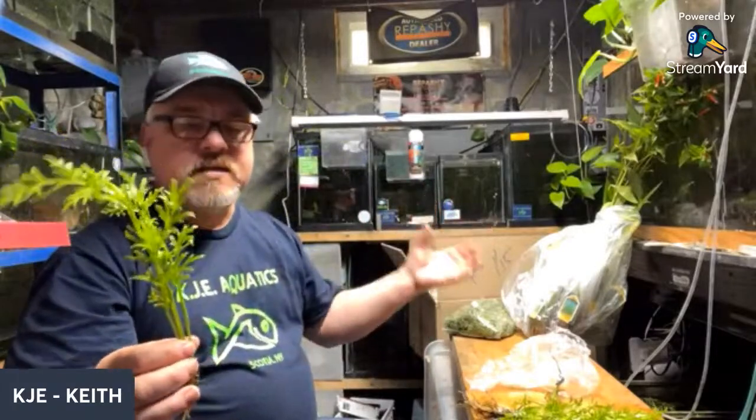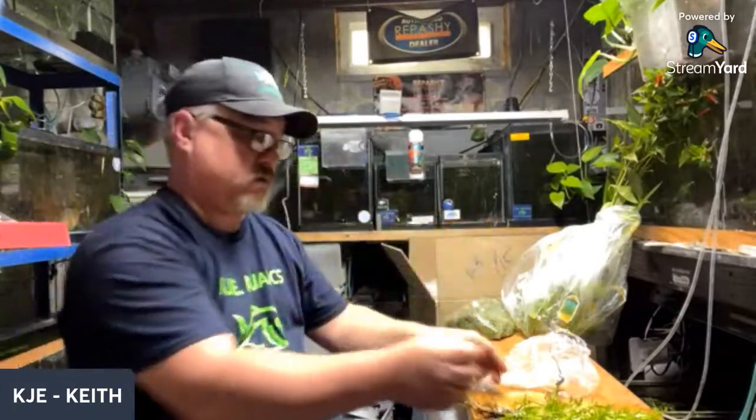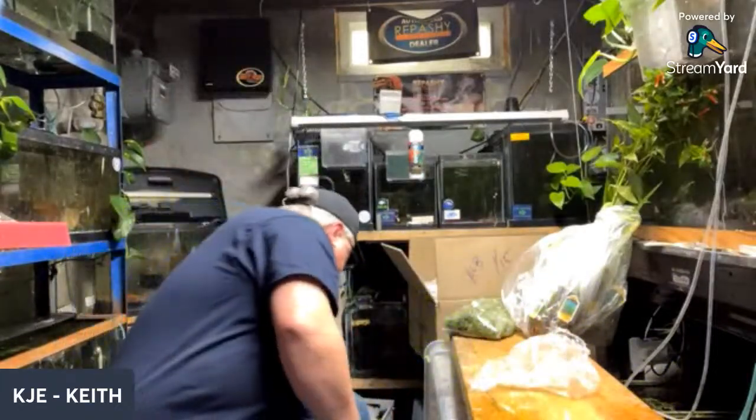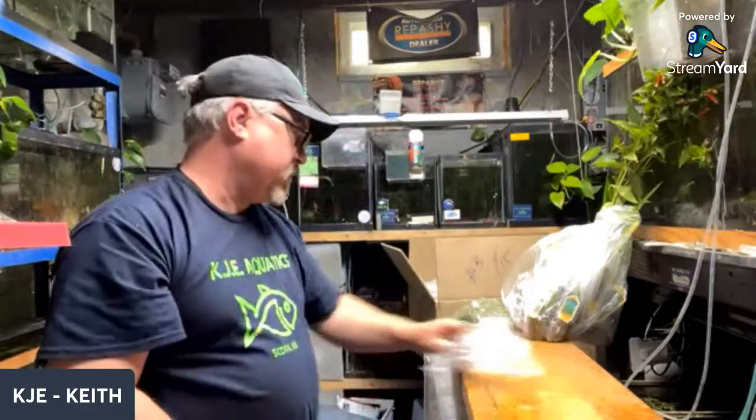It doesn't need the substrate to grow, is what I'm trying to get at. So that's water sprite. The other variant just has a little bit different looking leaf. So the lace, same way. They grow similar.